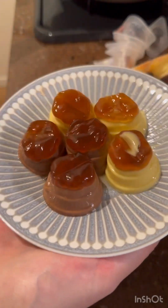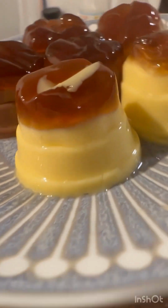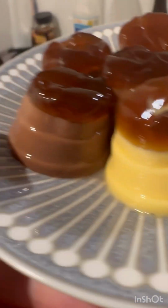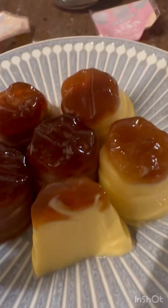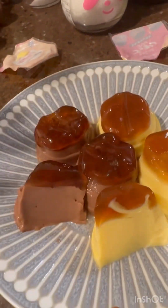Jiggle, jiggle, jiggle, jiggle. So cute, right? Now let's eat this thing. They're so cute. Look at it up close. Well, not that one, but look at these ones. Look, the chocolate pudding, the regular pudding. So cute, right? Okay, now let's eat it. Yum, yum, yum. This one's actually good. Let's try the little chocolate one. Yum, yum, yum. And the chocolate one's good, too.